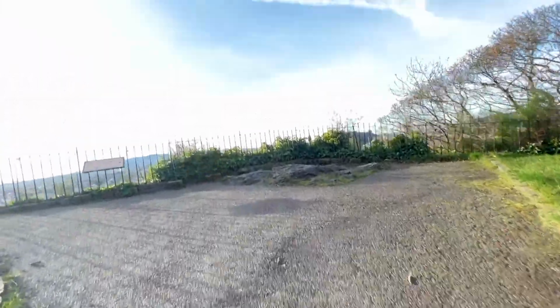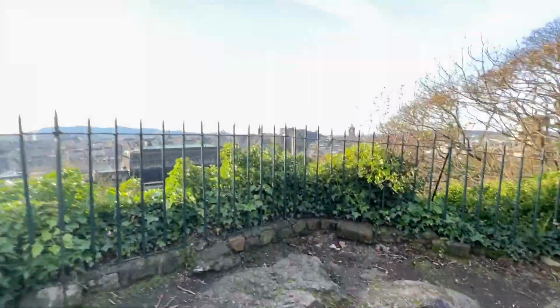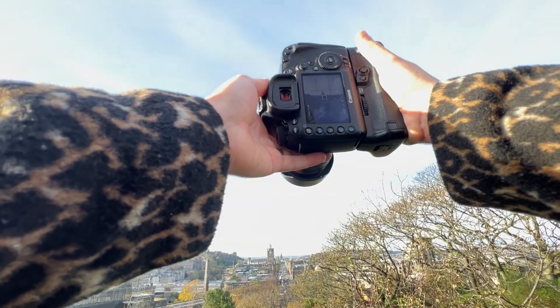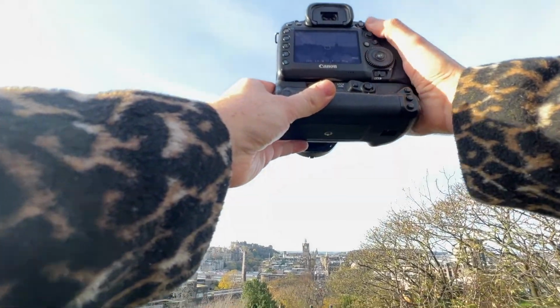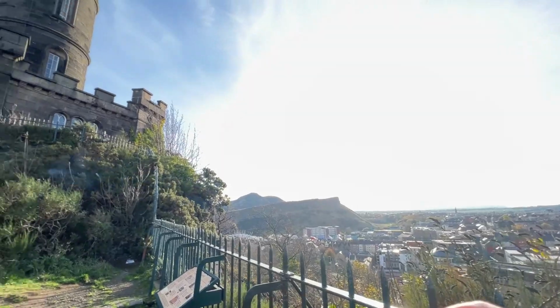So the slightly hidden spot, which I love, again, if you have a zoom lens, you want to be coming here because you get a direct view straight down Princes Street, which, say I'm on a 70 here, not great, but if you can get up to like 150, 200, you are making money.